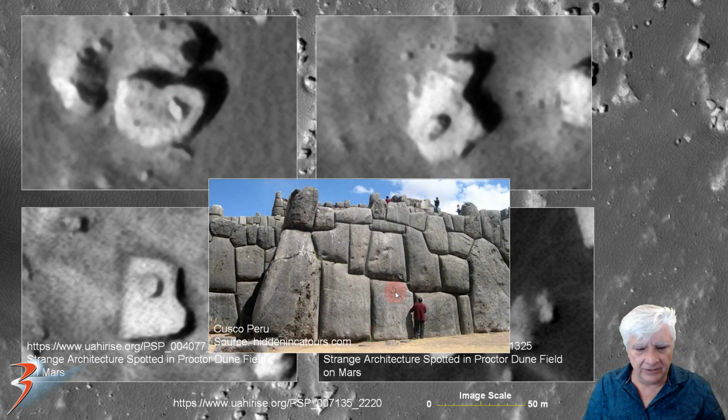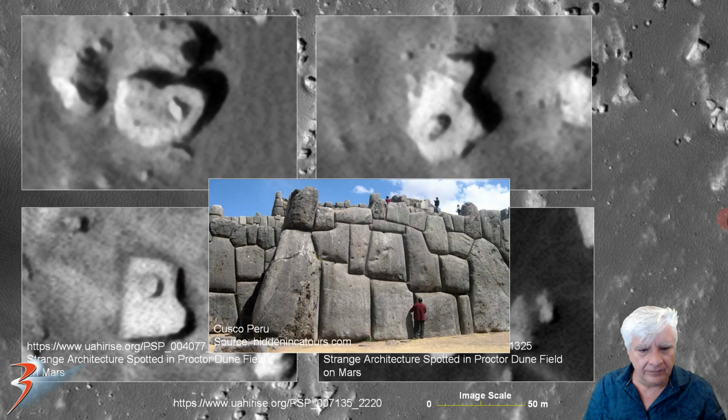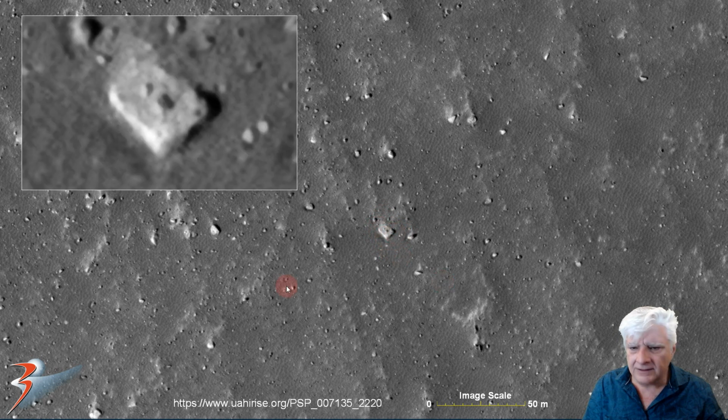These remind me of the huge megalithic blocks from Cusco, Peru. We've also got that shape, check there, this piece in particular with a hollowed out area there, whereas these have got protrusions on them. Check out this rectangular megalithic block or slab. That's about 12 by 10 meters.